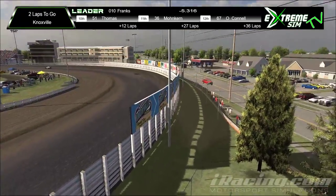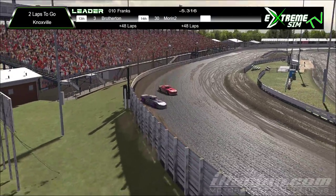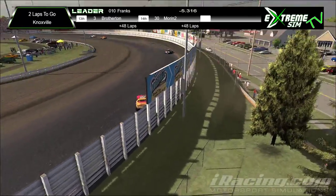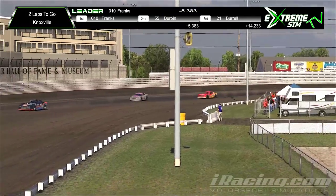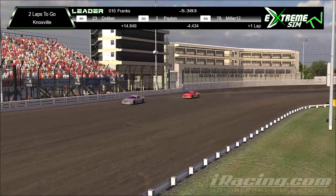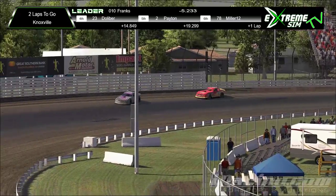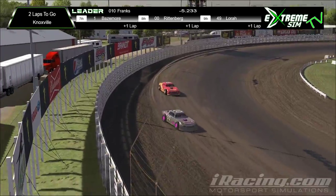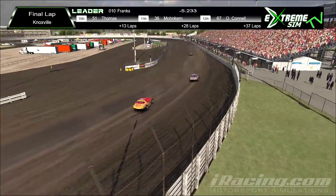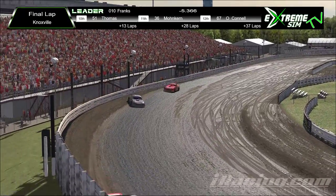Now the 49 is going to close in on Kurt here. See if he can get a position away from him. That's Brandon there in that number 49. As they're going to have 1 lap to go here, we're going to stay with this little battle. Looks like it's going to be the closest one on the racetrack right now. White flag.